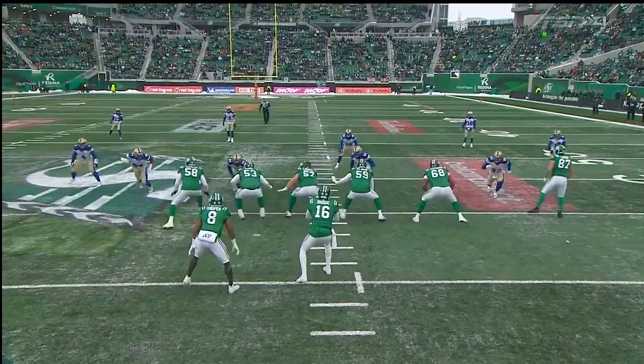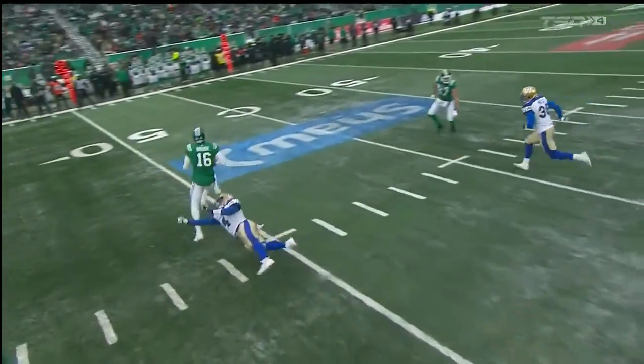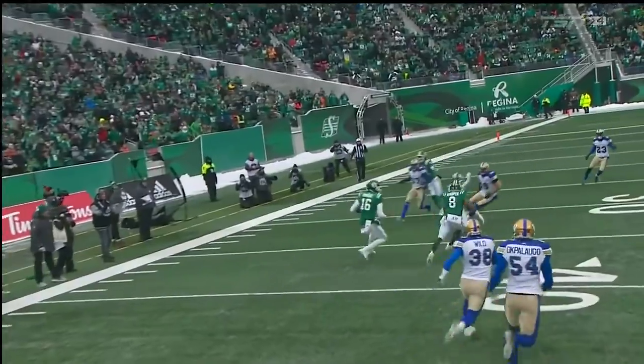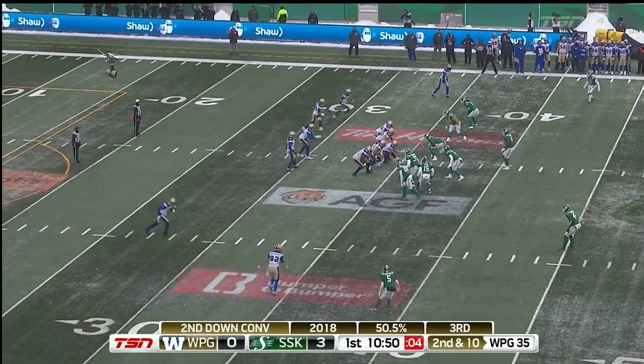That's the one thing that Bridge can bring to the table better than Collaros, and that's his ability to not only just run for a first down, but run to make a big play, and that's what Bridge can get done, and he does right there. 31-yard gain. For the second and 10.